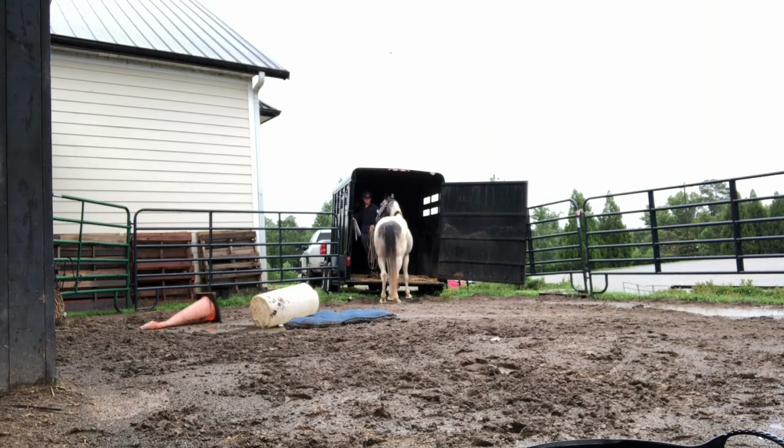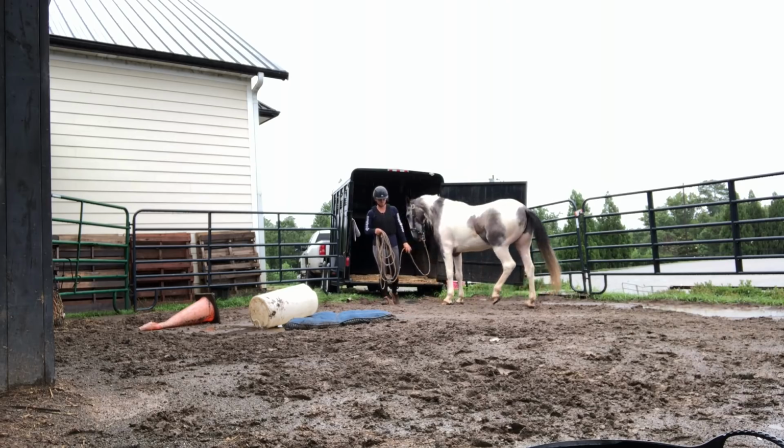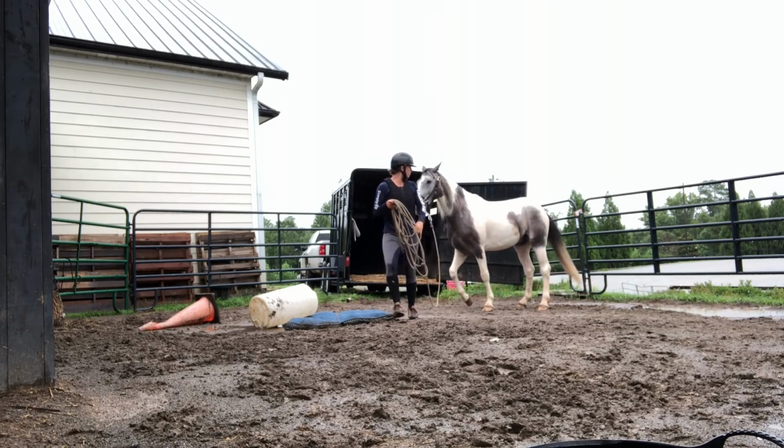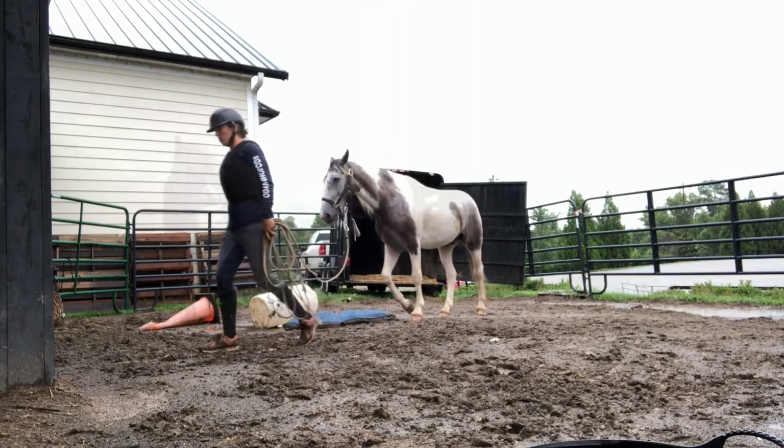So you see I'm banging on the trailer. Sometimes when they get in there, they'll hear that steel and then get scared. So working on backing him up. And now we're going to walk away from the trailer. Again, I don't want him to run me over if he gets scared.